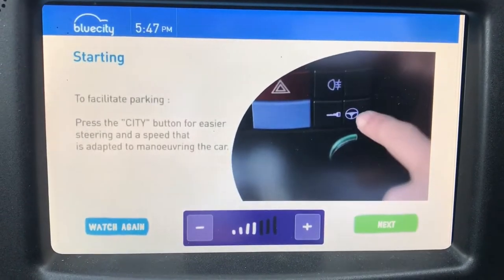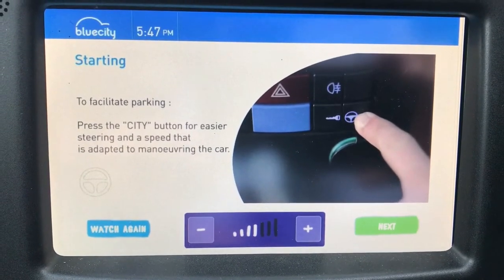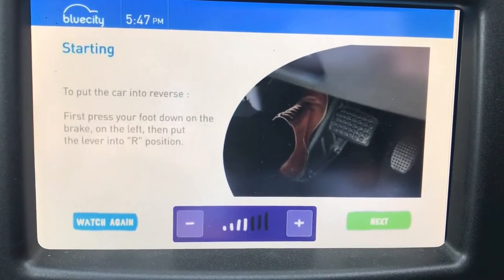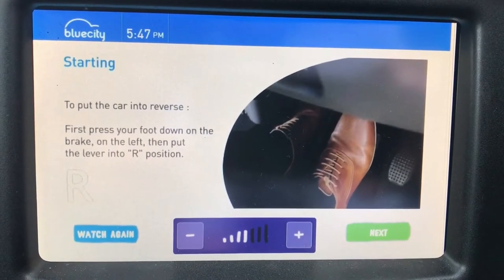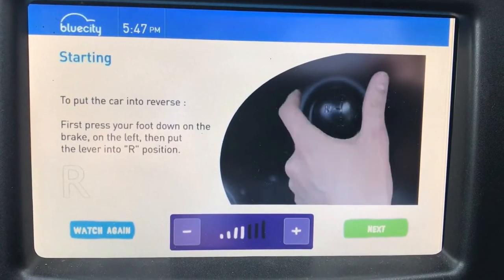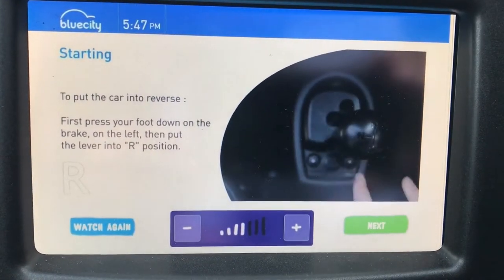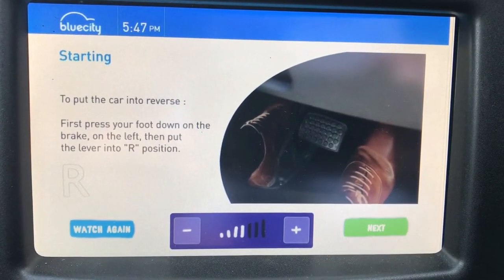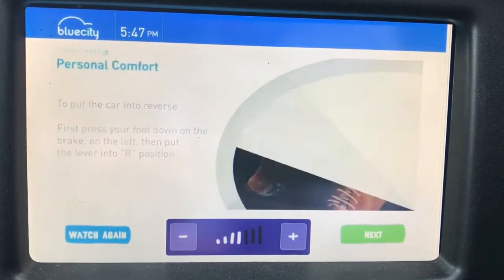To facilitate parking, press the City button for easier steering and a speed that is adapted to manoeuvring the car. To put the car into reverse, first press your foot down on the brake on the left, then put the lever into the R position. You can now reverse by pressing your foot down on the accelerator. Okay, so all very straightforward stuff.